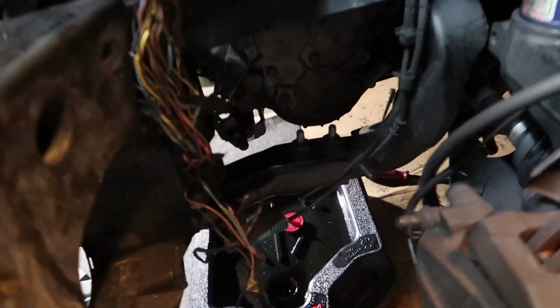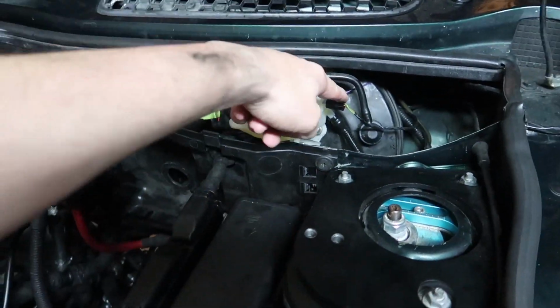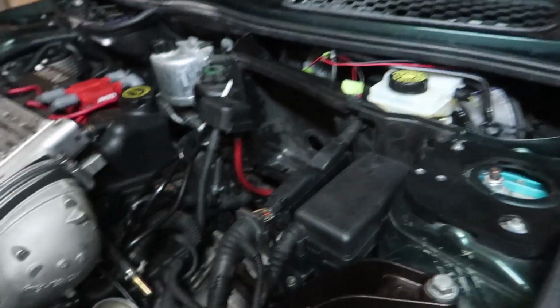I've got the clutch bled all hooked up right about there. So I got that done. I got the cap on. I got the sensor hooked up. I got the coolant cap on. No tools in the engine bay, as far as I'm aware. Doing one last quick check just to make sure.